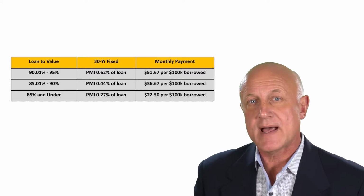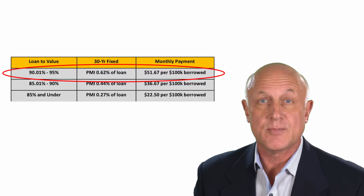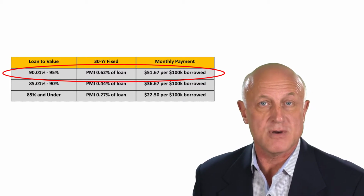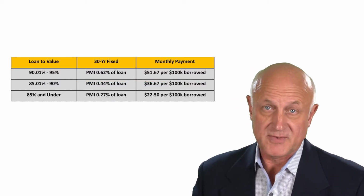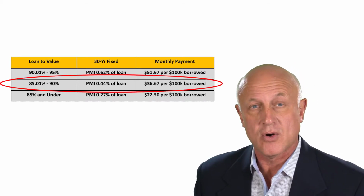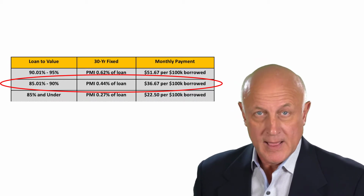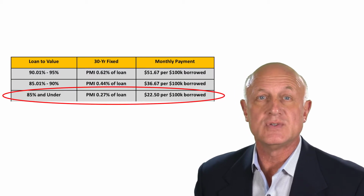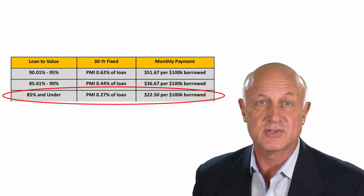Now, this chart shows if your down payment is between 5% to 10%, your PMI premium will be 0.62% of the money borrowed, or approximately $51.67 per month per $100,000 borrowed. If your down payment is 10 to 15%, your PMI premium will be 0.44% of the money borrowed, or approximately $36.67 per $100,000 borrowed. And if your payment is 15% or greater, your PMI premium will be 0.27% of the money borrowed, or approximately $22.50 per $100,000 borrowed.